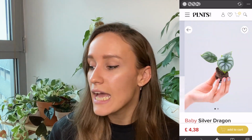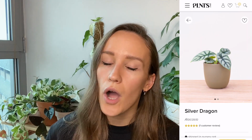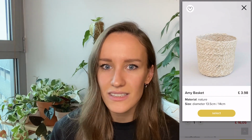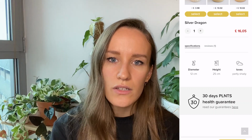It's so friendly. I was really happy with the order that I got, but the soil that they use isn't right for the plants. I've explained this in other videos, but they use a really dense compost. It's not light and airy, and it's completely the wrong substrate for a lot of the plants that I got.